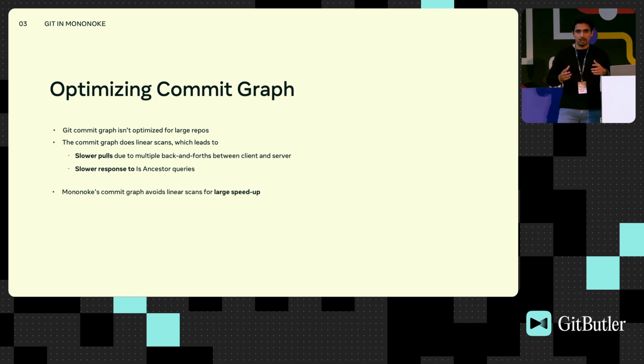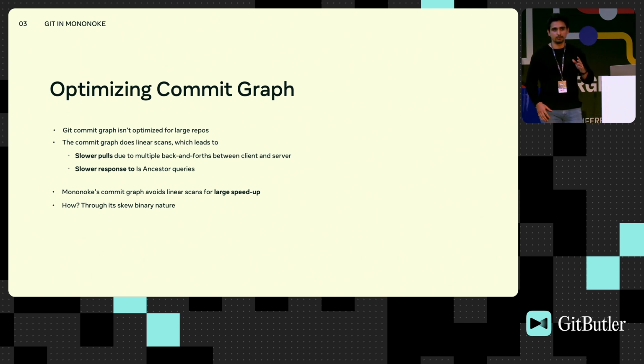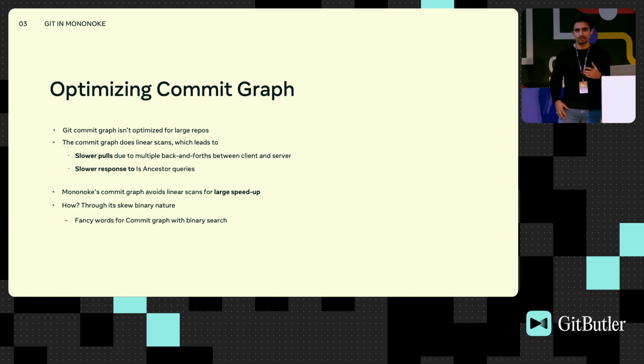Mononoke's commit graph avoids these linear scans, which gives it large speedups. So how does it avoid these linear scans? Well, because of its skew binary nature. Now, if you don't get the term skew binary, don't worry. To be honest, I don't get it completely either. It's essentially a commit graph with binary search.